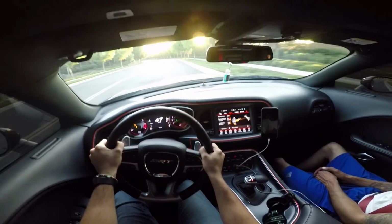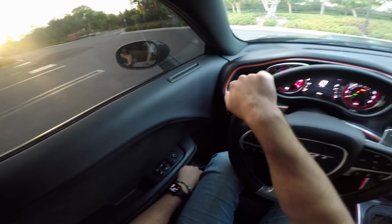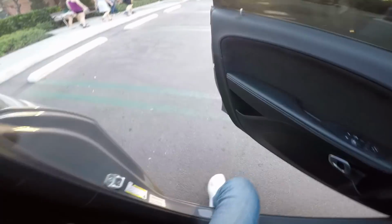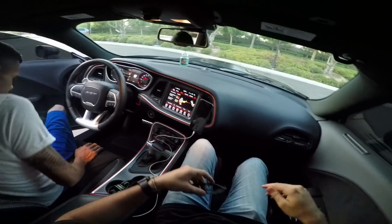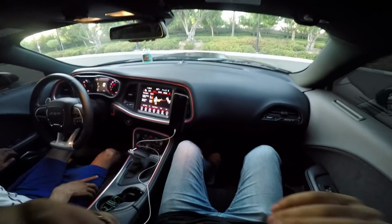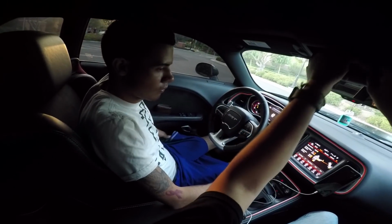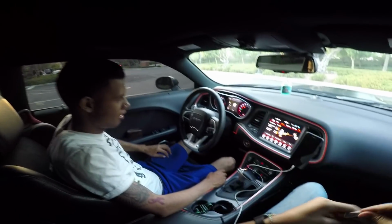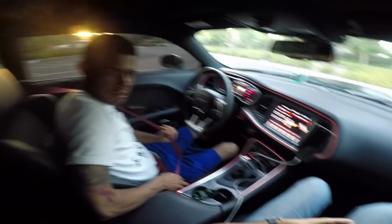Different, right? When you don't have to shift the gears. Alright, let you switch. I think you're actually one of the first people to drive Rush SRT's car. No, really? Yeah, I don't really let a lot of people drive it. Maybe one other person, the Mustang guy, but he let me drive his car too. Yeah, very few people have driven this SRT.